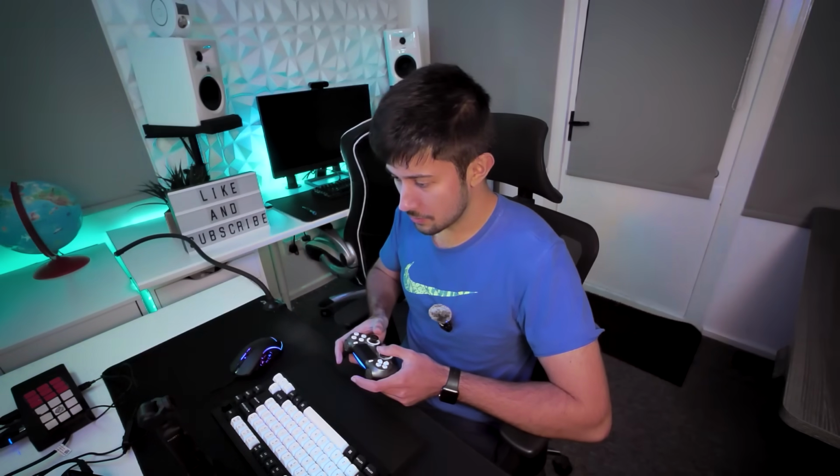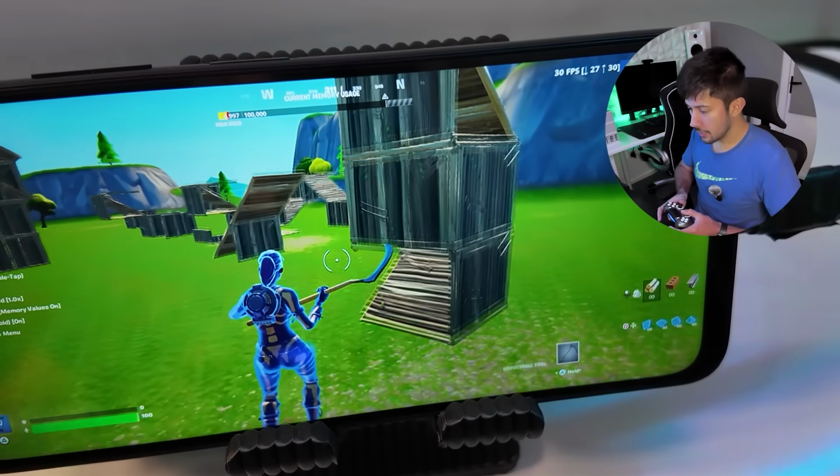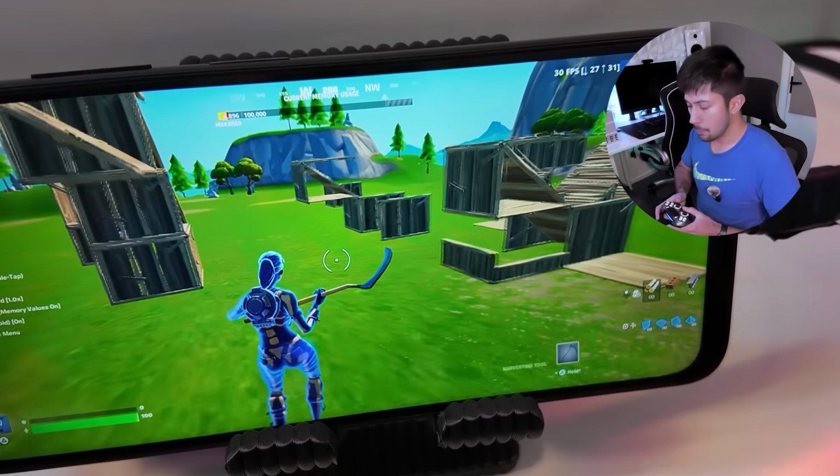In fact, I don't even think I want to try it. If you want to play Fortnite on the cheapest Samsung phone, don't bother. Let's run some PC games and see what actually runs.